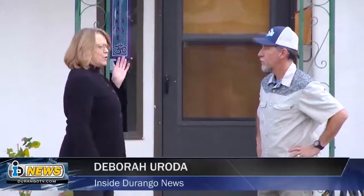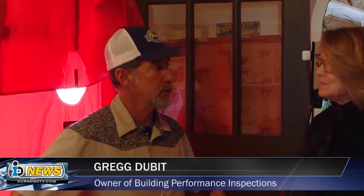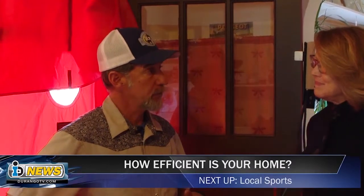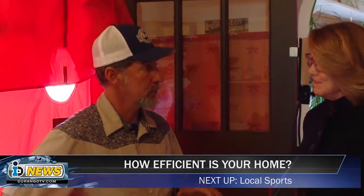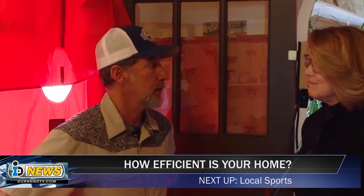Here we are at 2540 West 2nd Avenue. We're about ready to go inside and do an energy audit of this house. Energy efficiency in the home is totally important. If we don't make our homes more efficient, we not only waste energy, but we waste money. So increasing the efficiency of your home, especially now in winter, the heating season, helps you save money, and by the way, it's good for the environment to save energy.